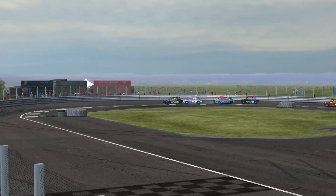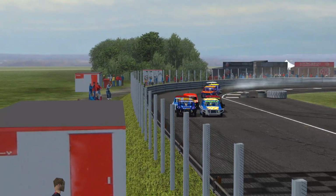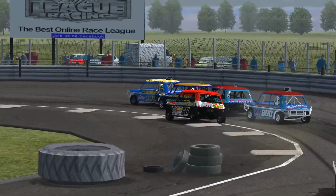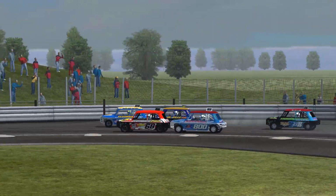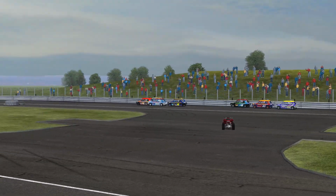And number 1 Morrison's now got a breakaway. No, he hasn't. There's 800 Chambers closes that breakaway straight away. Van der Bosch in H2 and 3 down the inside, back to lead the race. 238 Morgan gets lent onto the infield a bit. 68 Thornton down the inside of everybody and goes from 4th to 1st in one move. 800 Chambers bumped after him down the far side.